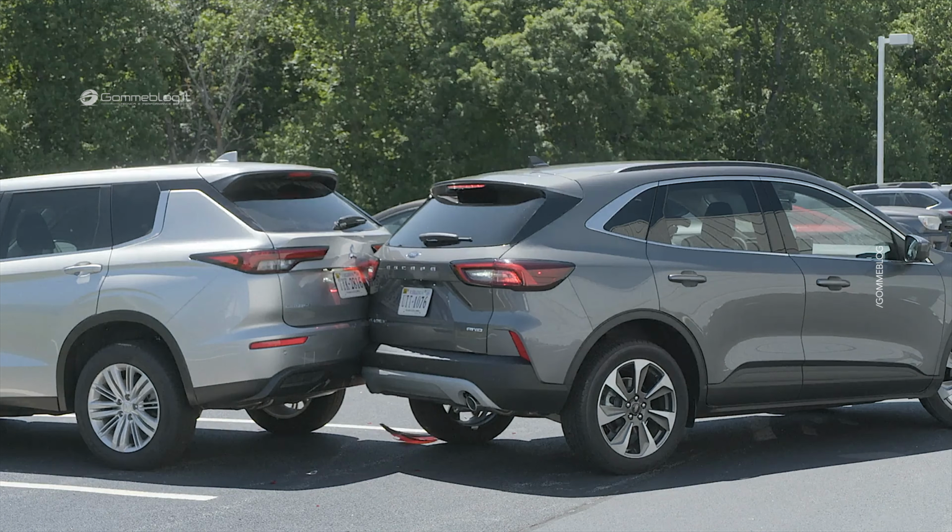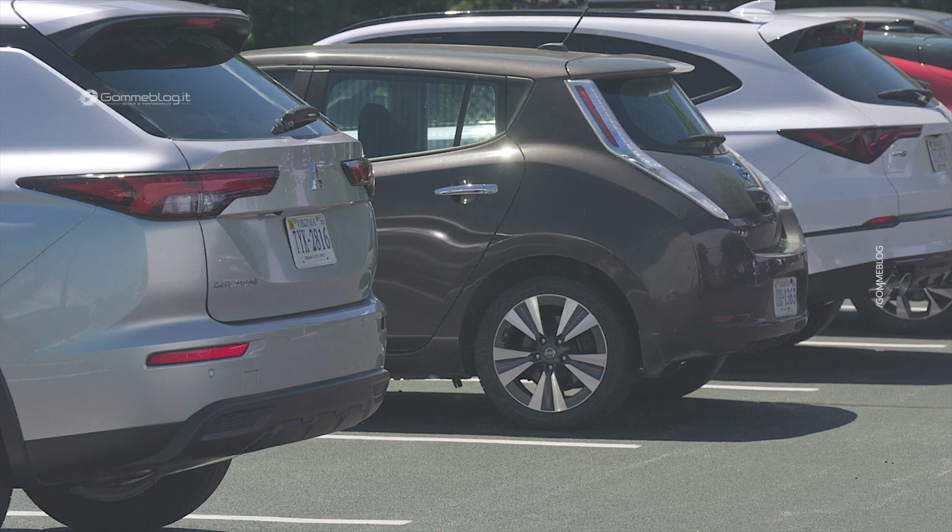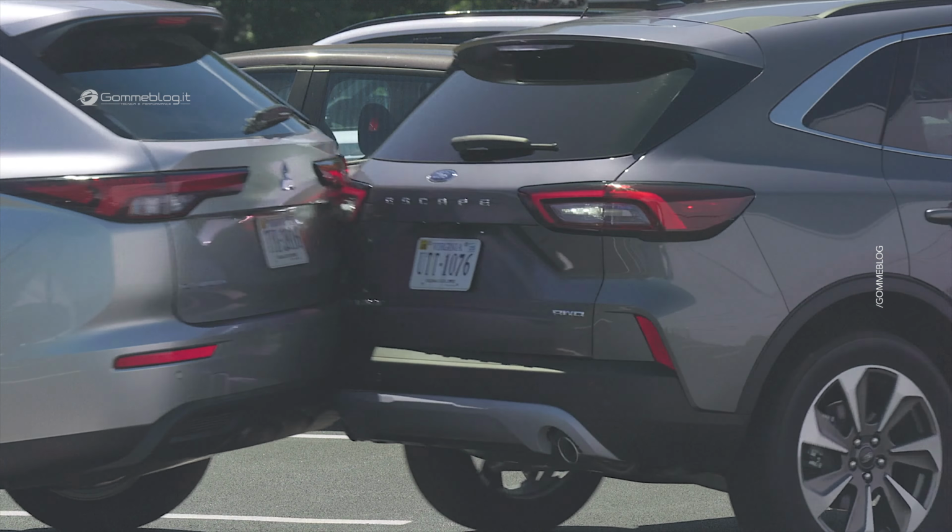Rear crash prevention systems use ultrasonic sensors mounted at the back of the vehicle. They first warn the driver if there's an obstacle behind them, and in some cases can automatically apply the brakes to avoid a collision. Many vehicles also use radar units as part of a rear cross-traffic alert system to warn if there's a vehicle crossing their path as they back up.